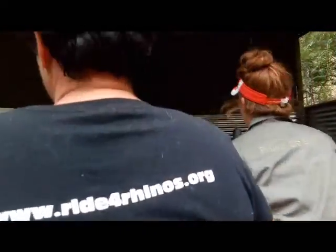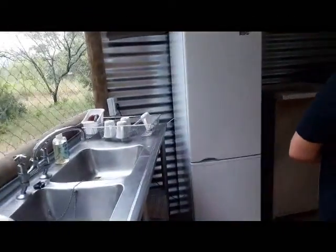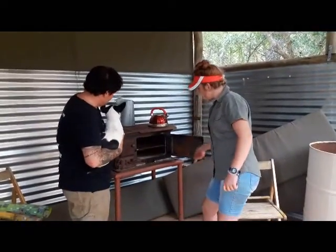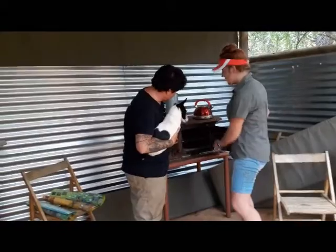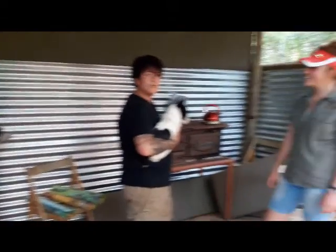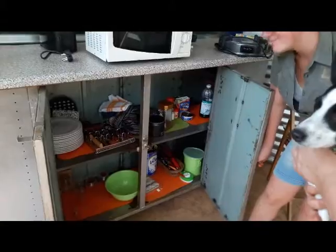So this is the kitchen. Oh, it's nice actually, isn't it? It's really cool. So you have your sink, you have your fridge, microwave, your electric pan, your whole stove. You have the heats up here. And that's your little oven. Your little stove. You have a kettle. It's like an antique, that is. It's probably worth a fortune. All your food and everything stacked up in here. So you've got everything.